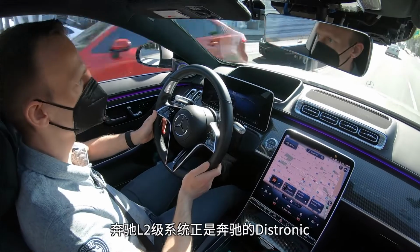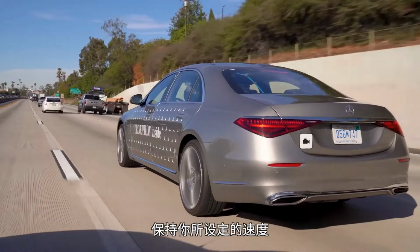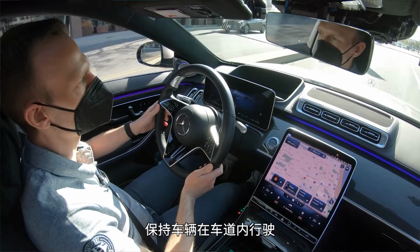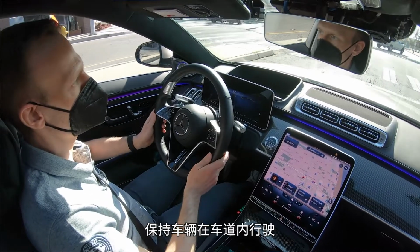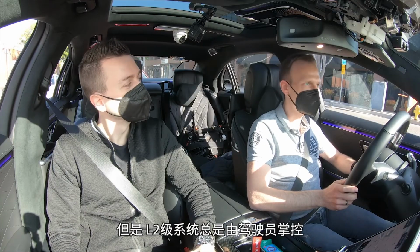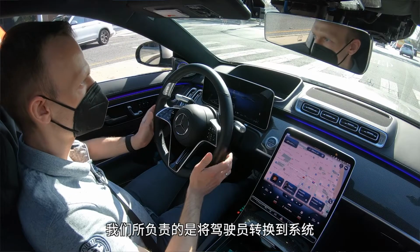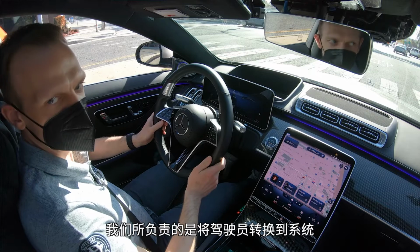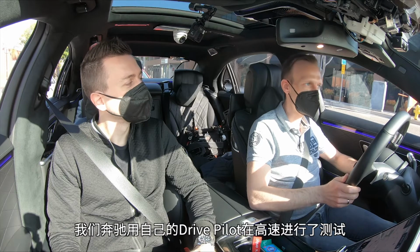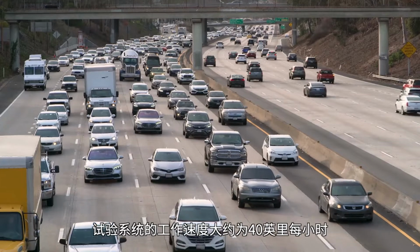A level 2 system at Mercedes would be, for example, the Distronic, keeping the distance to the vehicle in front of you, driving at a speed you set, and also capable of keeping the vehicle within the lane. But a level 2 system always leaves the driver responsible. The new thing with a level 3 system is that the responsibility switches from driver to system. As a first step, we at Mercedes do that with our Drive Pilot on highways, with a system that works up to around 40 miles per hour.